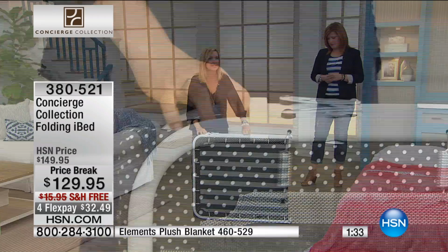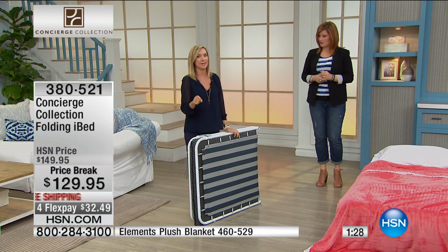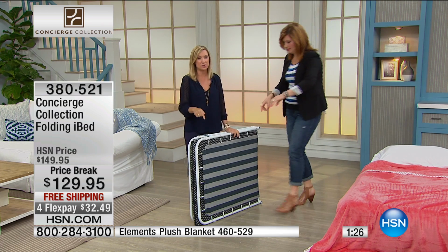Now, when this comes to you, it has a nice little bag that it comes in. It's fully assembled. You don't need any tools. And here's the other thing. You don't need any help. You can do this by yourself.